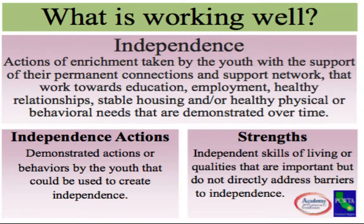Or the youth may, in the what's working well section, discuss things that they've done that aren't necessarily actions of independence. They just have skills or qualities that are important, but not directly addressing barriers to independence. Right. So if they did well in sports or band, or maybe they're a crackerjack video game player, those things might be strengths, but they're not necessarily going to contribute that much to independence.